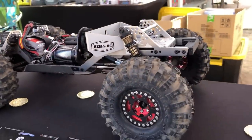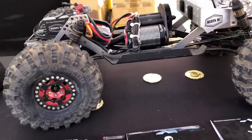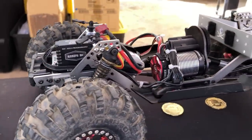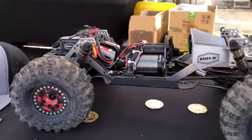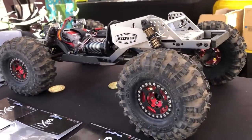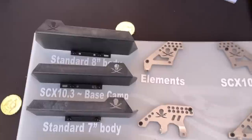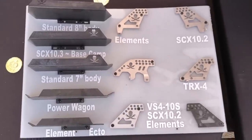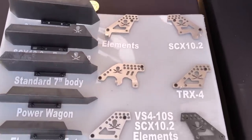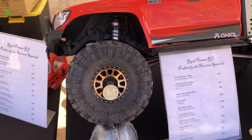And this is a Rock Pirates Interceptor, stainless steel chassis. And this is the builder's kit from Element. Just switched into the Rock Pirates rails, and then Rock Pirates bed and sliders on it. So, check this out. The product laid out here, make it simple for people. And then we got a surprise for everybody.